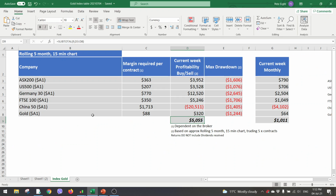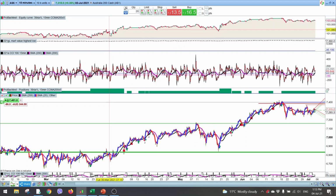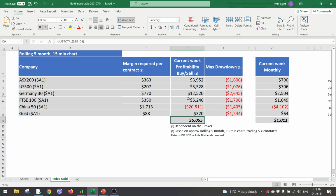Let's first look at the profitability of the indices across the board. So $3,952 for the ASX, as we just mentioned, with the maximum drawdown at about $1,600. That drawdown would have been from the highest high, so it might have been from that point there to the lowest low there. Any one of these points from that high to that low would have been our maximum drawdown. So that's what the drawdown means in these respective numbers.